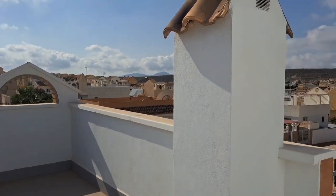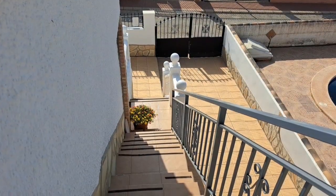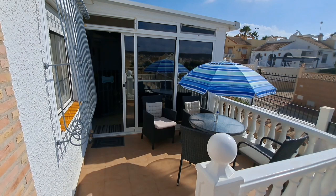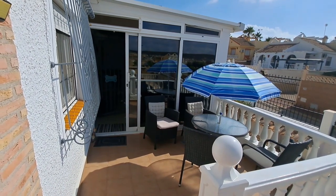Now I'm just going to take you downstairs again. Now we're just going into the main house. As you can see, you have this small terrace outside where you can just lounge and have a glass of wine or your breakfast in the morning.